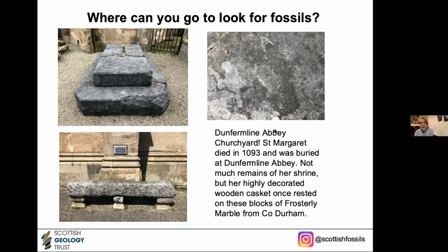And this is absolutely full of rugose corals, and they've also made a bench out of it on one side of the abbey. So you can go in there and have a look, and that's a different type of rock, right there in the middle of the town. It's one of my favourite places to go and sit, and then you can compare that to the corals that you're seeing in the rocks around Fife, and start doing your own comparative analysis, which I always think is really good.